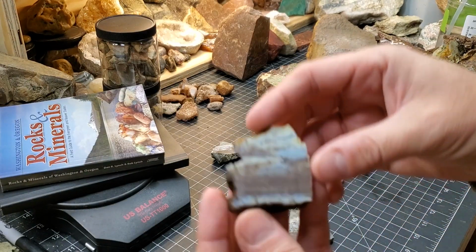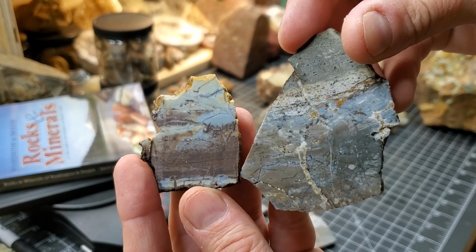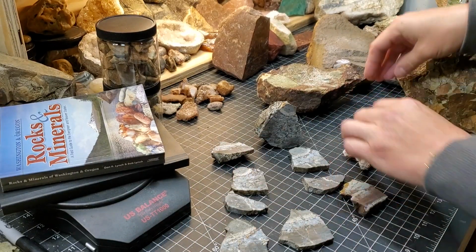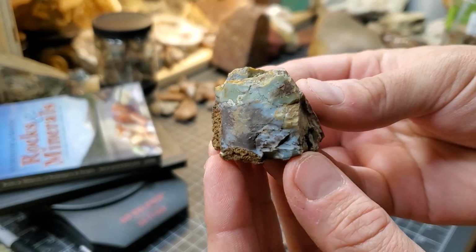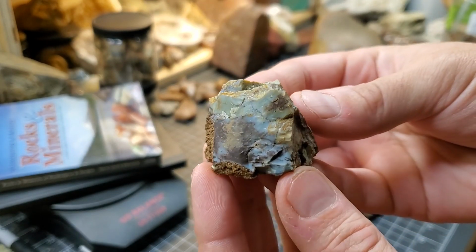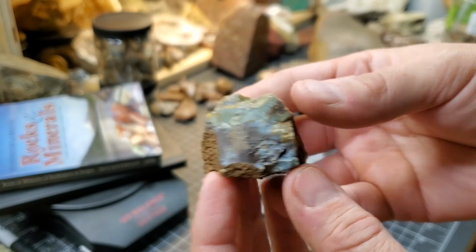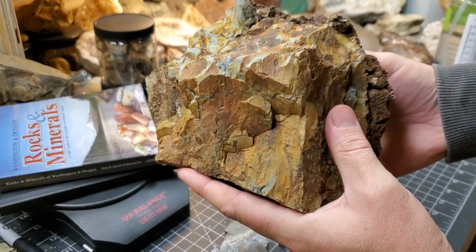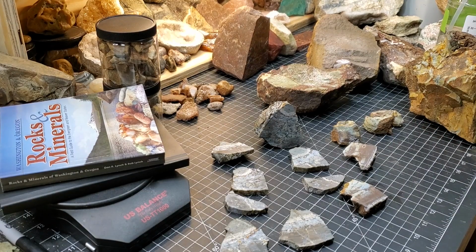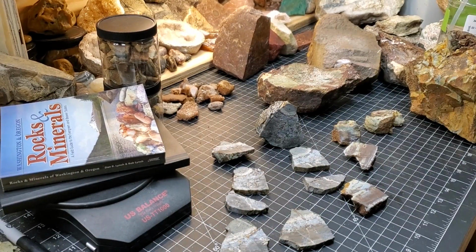Here's some more variation of it, so you can kind of see some of the difference, or it in its more natural state. I think this is beautiful. It's got that light green, light blue, brownish appearance to it, which I think is awesome. And I got some big pieces of it, and I'm not going to show you all of it because there's too much, but we got lots and lots to process out.